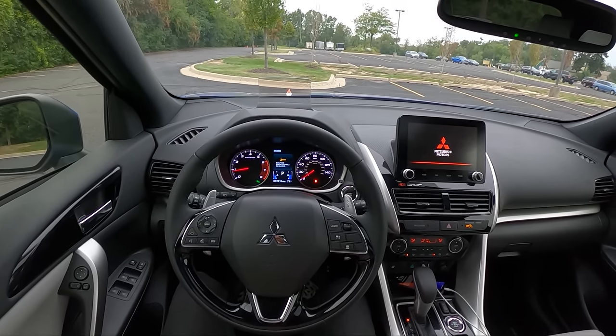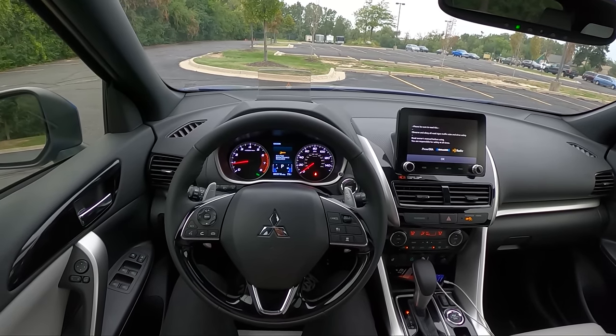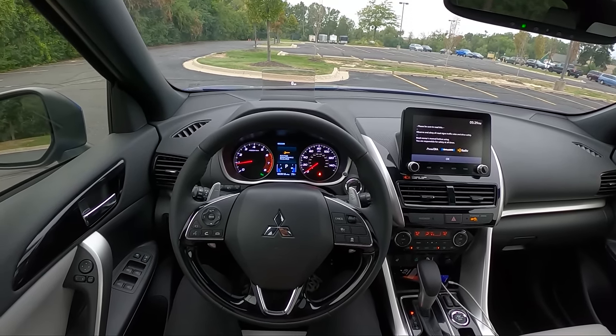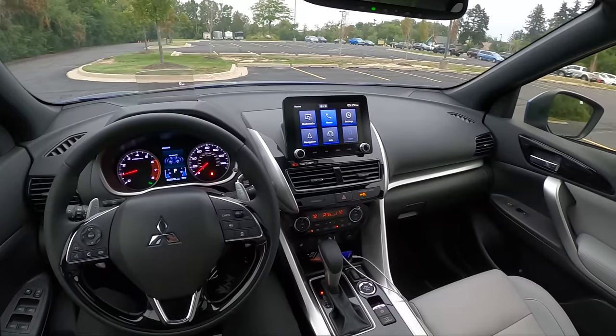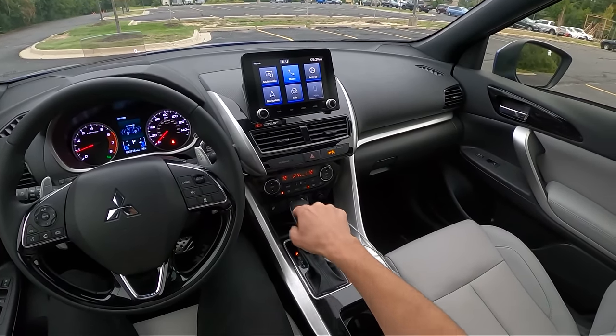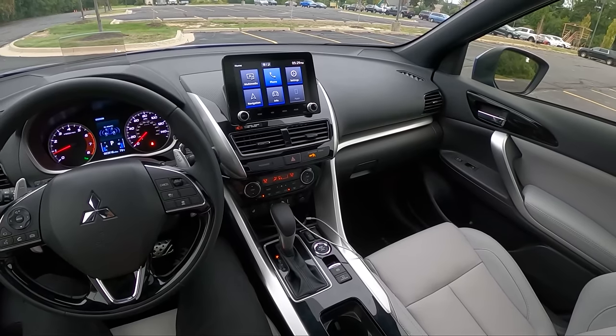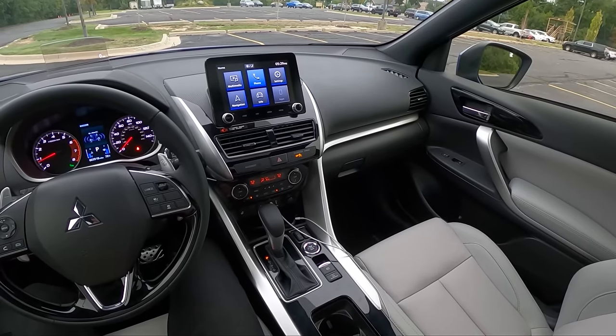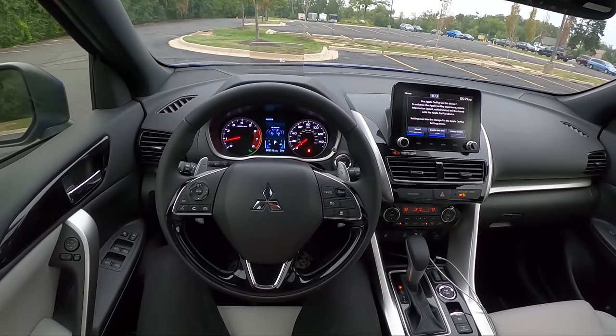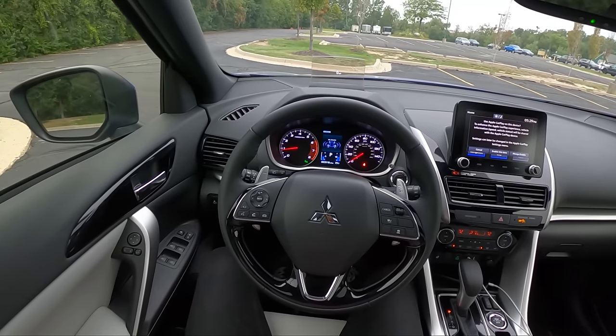Today we're driving the 2022 Mitsubishi Eclipse Cross. This has a 1.5 liter turbocharged four-cylinder. It makes 152 horsepower. That engine is mated to a continuously variable transmission. It's all-wheel drive with Mitsubishi's Super All-Wheel Control. It has yaw control, McPherson strut front suspension, multi-link rear suspension.